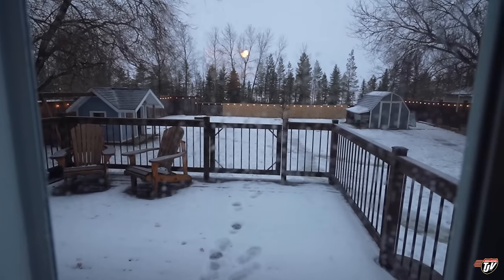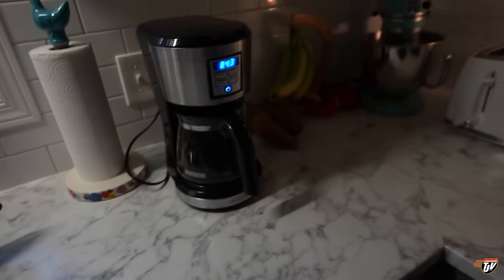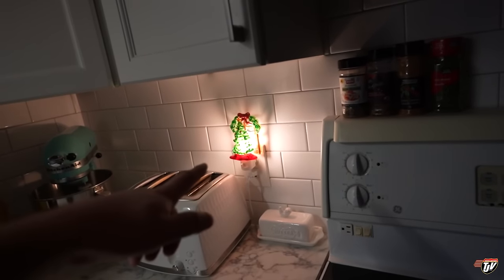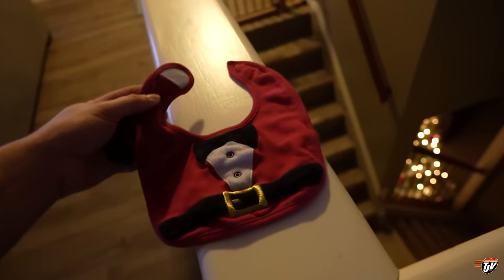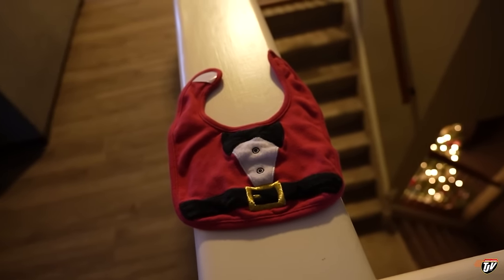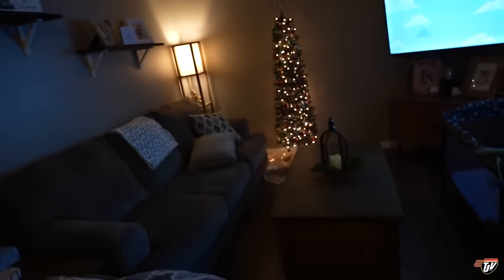I think it's raining. We got the Christmas coffee going. Britt is still sleeping. This is Theo's little Christmas bib. Oh yeah, we got Christmas.